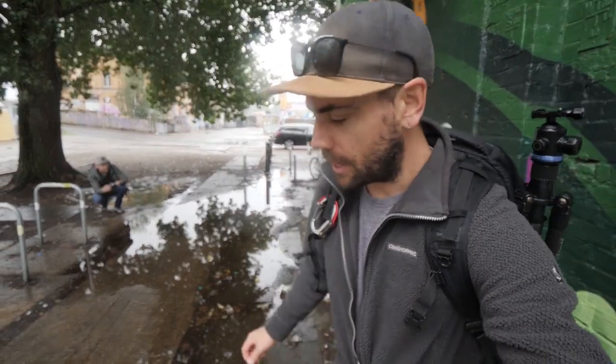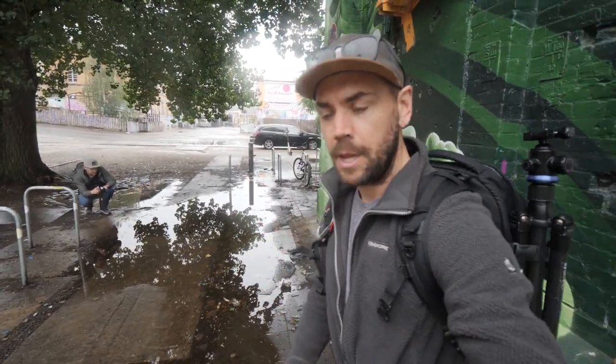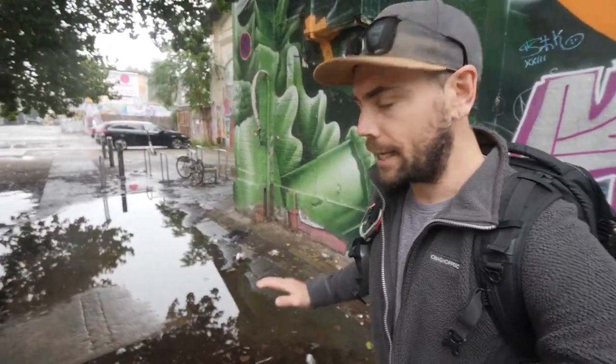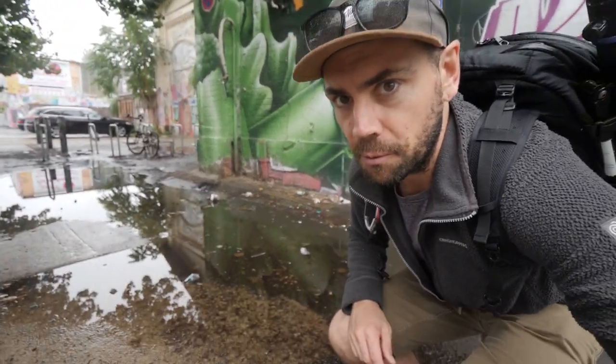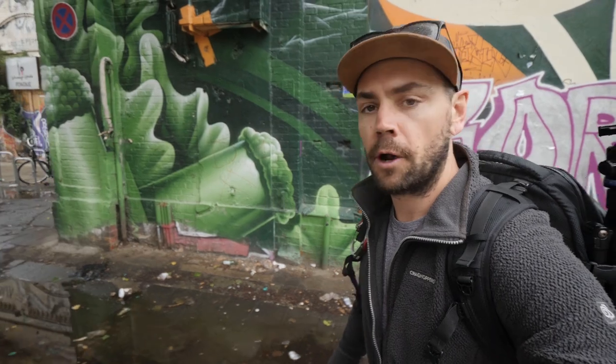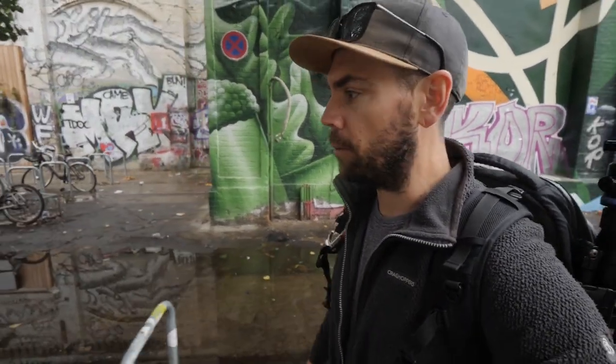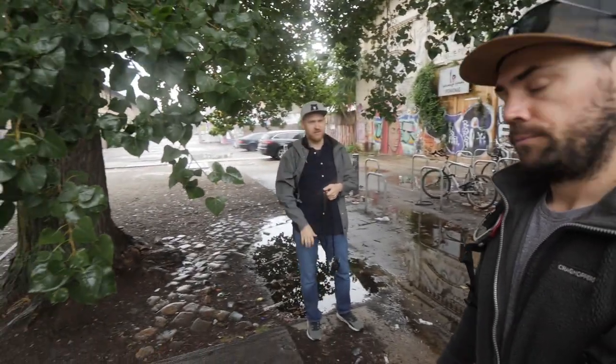If it's wet and there's a puddle on the ground, focus on getting that reflection shot, because that is a really good photography tip that you probably have seen, but maybe you don't think about if you're exploring a city and there's a puddle on the ground. Get low and you should be able to get the reflection, and it usually looks absolutely amazing. So, little photography tip built in to our urban explorations of the street art here in Berlin. Did you get the shot? It's true.